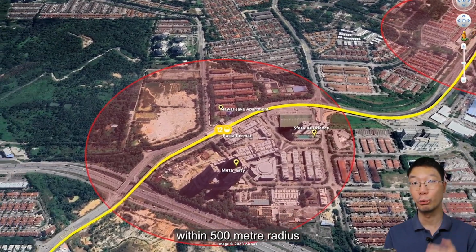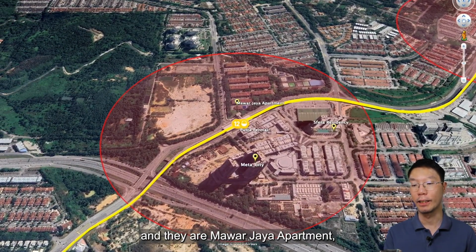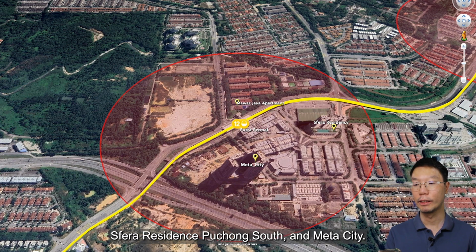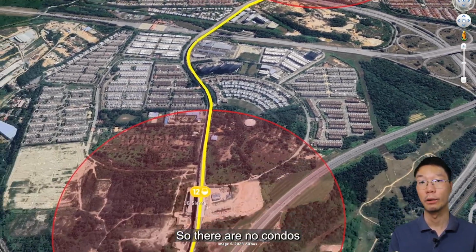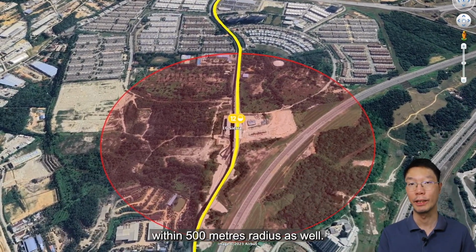Then the 36th station on this line is Putra Permai MRT. So there are 3 condos within 500 meter radius, and they are Mawar Jaya Apartment, Sephora Residence Puchong South, and Meta City. Then the 37th station on this line is 16 Sierra MRT. So there are no condos within 500 meter radius as well.